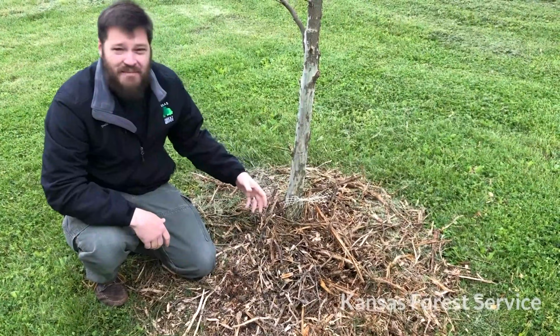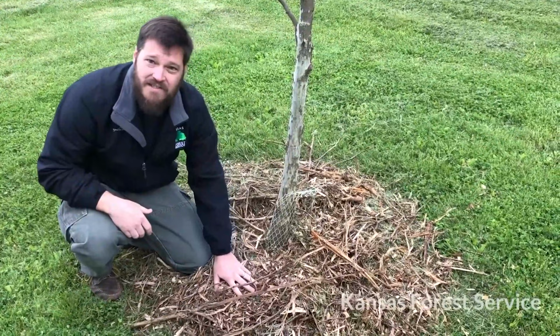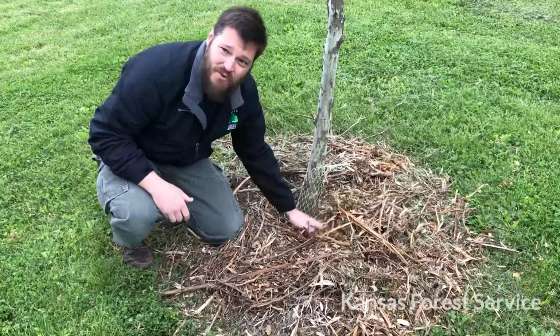So I think more about mulch donuts or mulch bagels as opposed to mulch volcanoes, where you pull that mulch out away from the base of the trunk a little bit, where you're looking for 2 or 3 inches of mulch out here over the roots. And really nothing right up against the base of the tree, against this root flare. That's more what we're looking for. So I think donuts, not volcanoes.